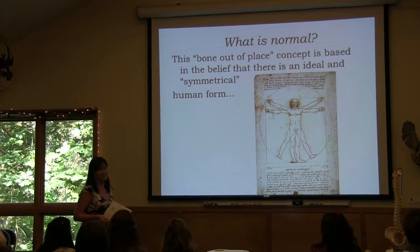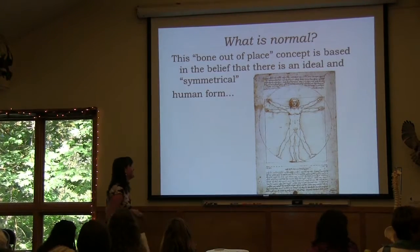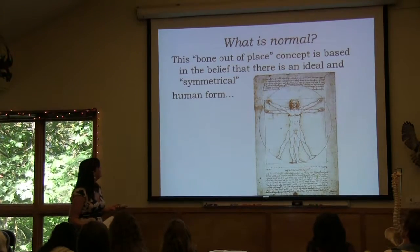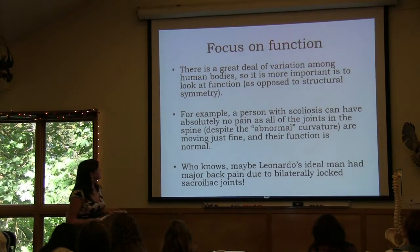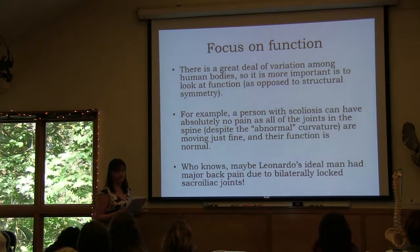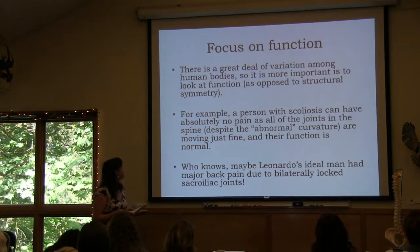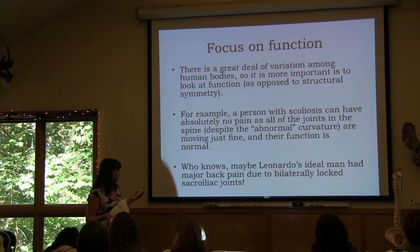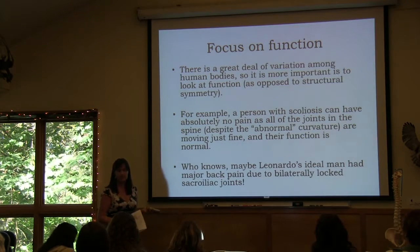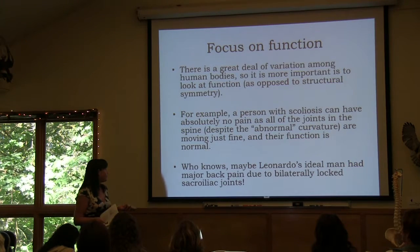What is normal? This is based on the idea that we have this perfect normal body like Leonardo's man. That doesn't really look like me, that doesn't really look like a lot of people. So we like to focus on function, because there is great variation between us as people and with our bodies. For example, a person with scoliosis can have no pain, no dysfunction, if everything is moving well, all the joints are moving well in the body. They're perfectly normal, no pain.